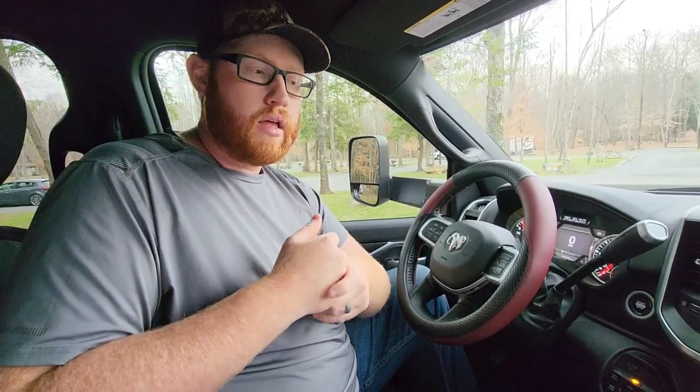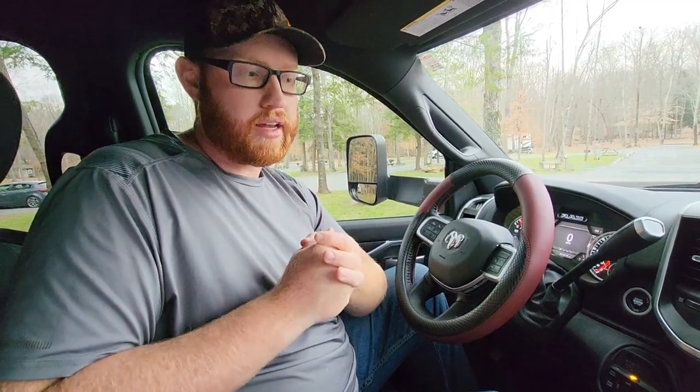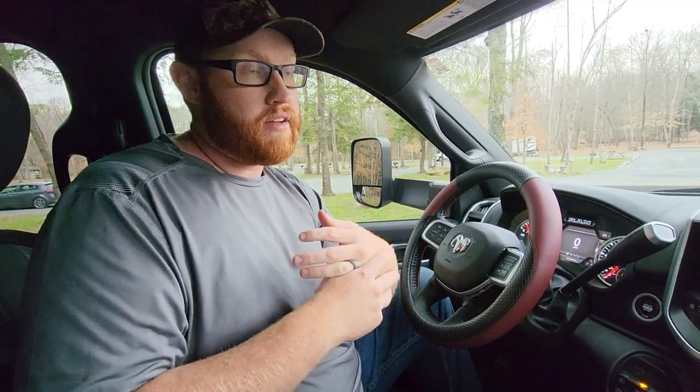Another key perk when you use this is that it's going to help keep your turbo clean. And when I say clean, it's going to help keep all the soot off of the turbo vanes, and it basically keeps your turbo cycled out. It will also extend the life of your turbo.